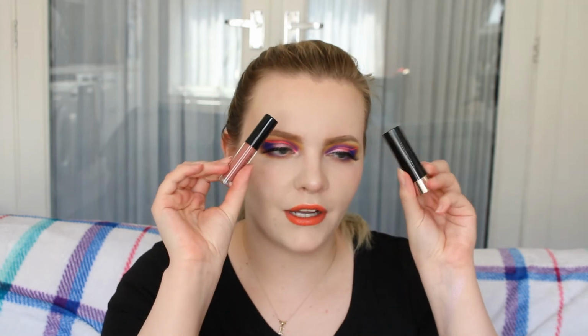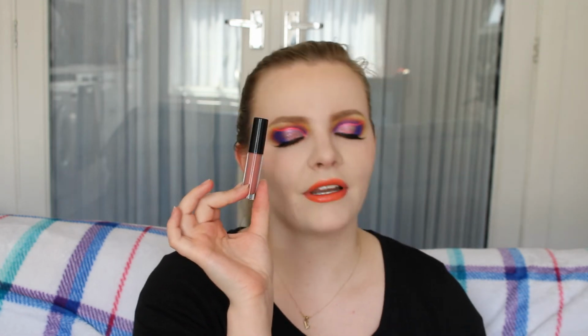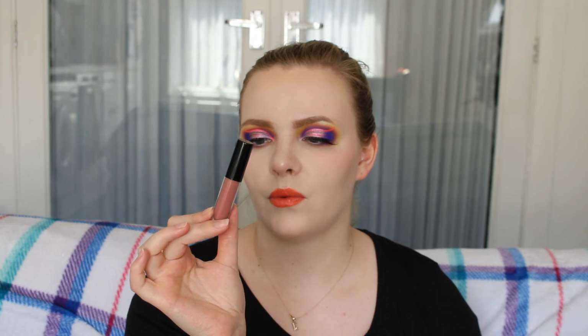So yeah, that's that. Also brought around these 2 Anastasia Beverly Hills lip products. We have the lip gloss here in the shade Vintage. I think this is a beautiful shade. I'm not a big lip gloss fan, but this looks stunning. I will try this and I will use it, and I think I will quite like it.